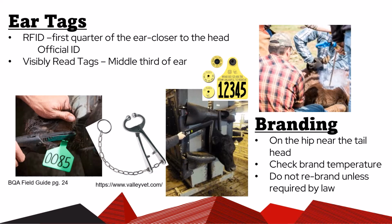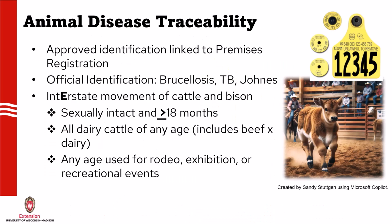Group identification of cattle is acceptable along with keeping group treatment records, as long as no one animal leaves that pen until the withdrawal period has been met for all of the animals in the pen. The electronic identification tags, or EID tags, are linked to your premises registration, and along with your own management uses, they play a vital biosecurity role for disease traceability in our local, state, national, and international community.